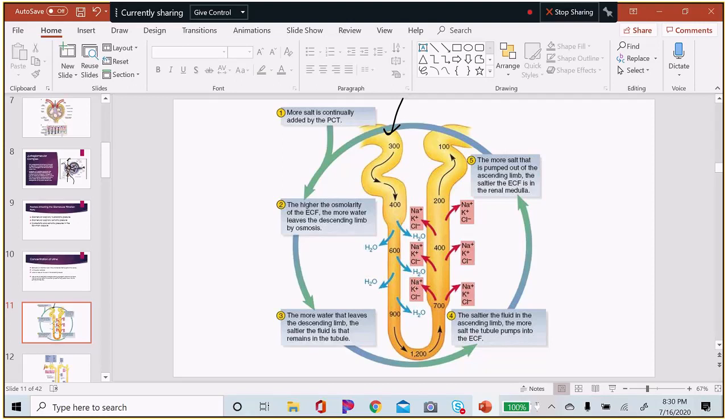And as we move through and get to the loop, the osmolarity of the extracellular fluid is higher as we enter the beginning of the loop of Henle. As the fluid moves down, more and more water leaves the loop of Henle. And here you can see that as more water leaves, by the time you get to the bottom of the loop of Henle, the fluid inside the nephron itself is very concentrated. As you move upwards, more water tends to come back into the nephron itself that you would urinate.